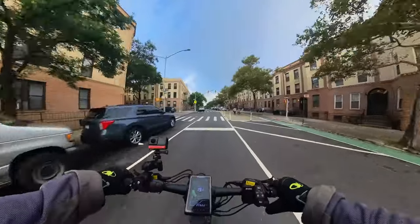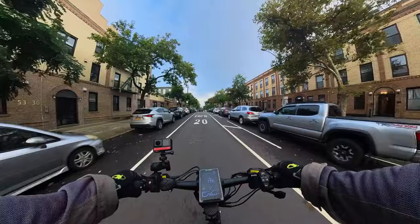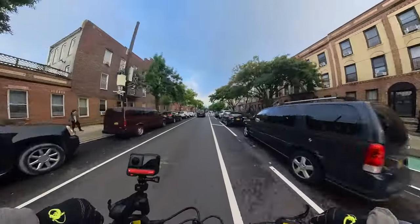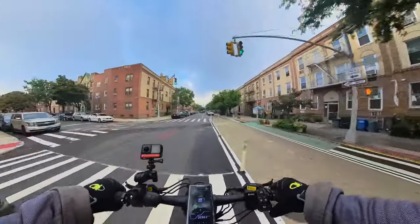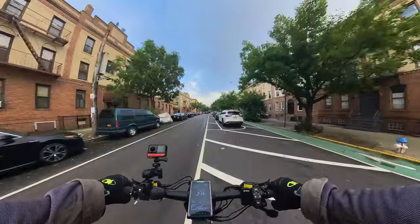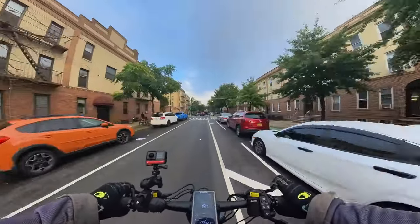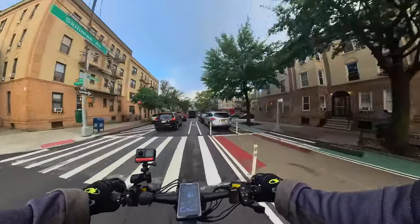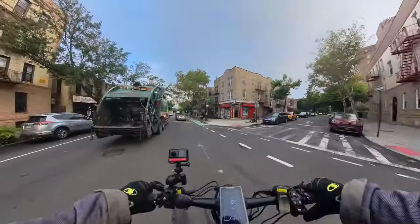Since it's basically rained for the last 3 days and it rained all morning, the bike lanes should be relatively empty, but we're gonna see how this goes here. The bike lane might be the fastest way. Here, we'll check back there. Okay.